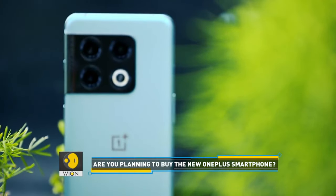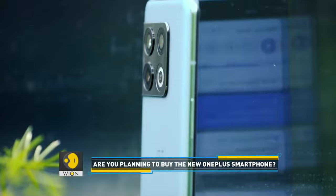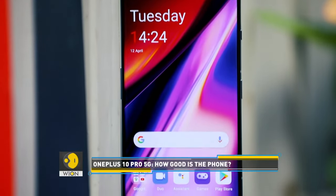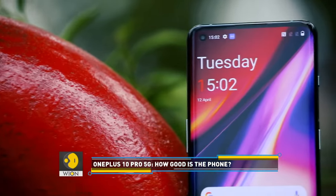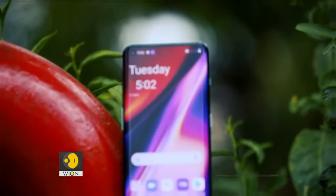Now it's time for the most important question. Should you buy it? The OnePlus 10 Pro 5G is one of the best flagship phones on the market. If you are looking for a high-end Android phone, you must consider it.